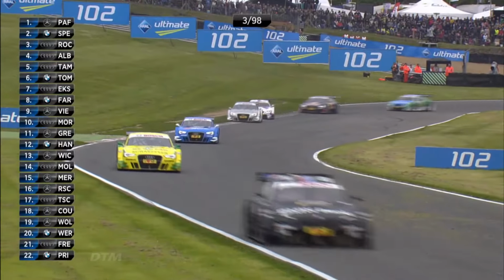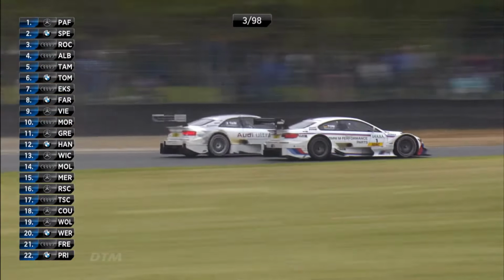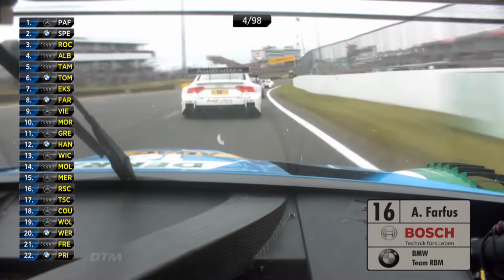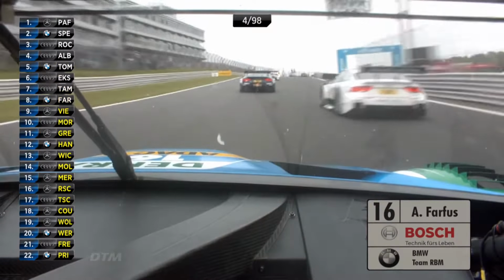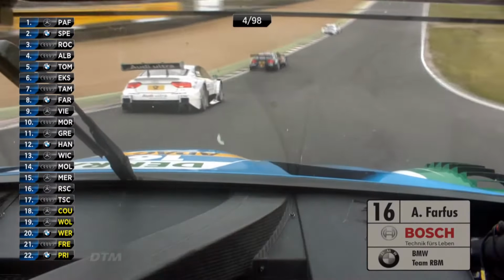And down the inside was Tomczyk trying to get by. There's Adrian Tambay in the silver Audi. Tambay, a late selection for the team, and it is passed there by Tomczyk. And he gets out there. There's quite a lot of rubber build-up. Had a lot of support races here this weekend, including the F3 Euro Series, Volkswagen Sirocco Cup, where Damon Hill made his racing comeback, sadly only to last 4 laps or so with a puncture.